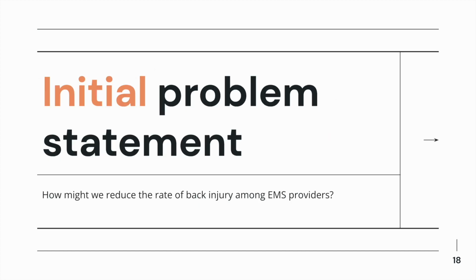This is what led me to my initial problem statement: how might we reduce the rate of back injury among EMS providers? It was at this point that I was advised to take a step back and to take a look at the bigger picture.